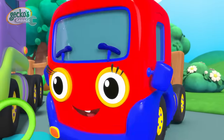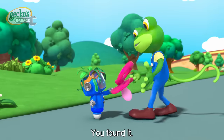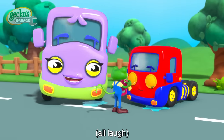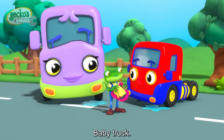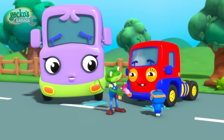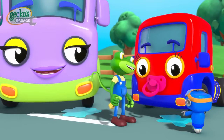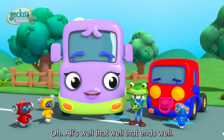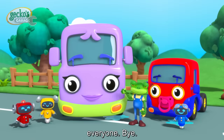Blue! Well done! You found it! Here you go, baby truck. Ah, all's well that ends well. Thanks for your help, everyone.